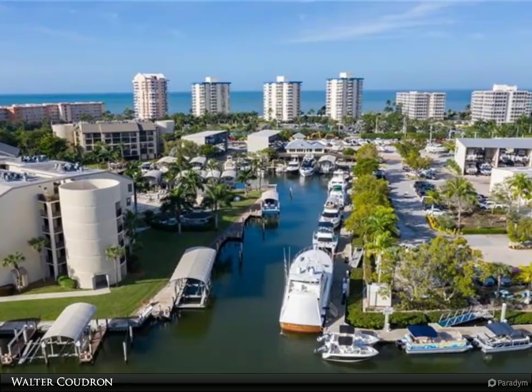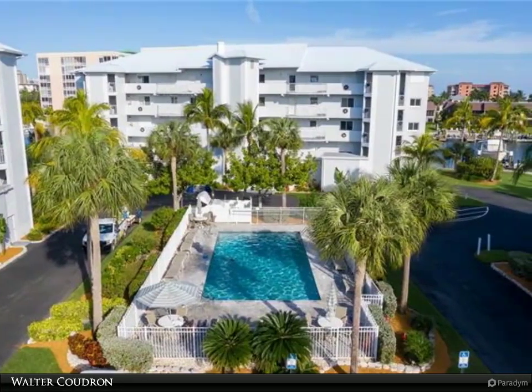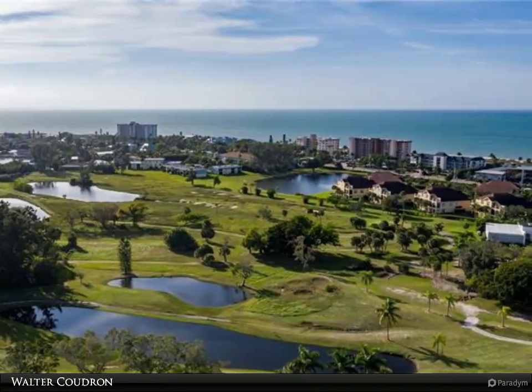Large master bedroom with three quarters private bathroom and private lanai. Both bedrooms have large walk-in closets for lots of storage. Kitchen has separate breakfast seating and opens up to dining and living area.